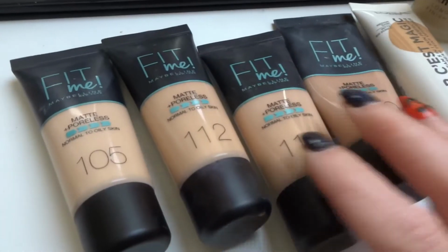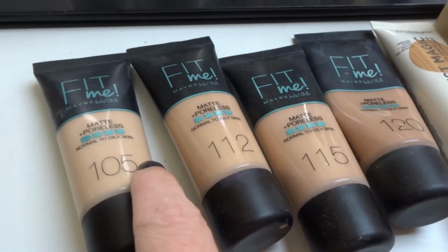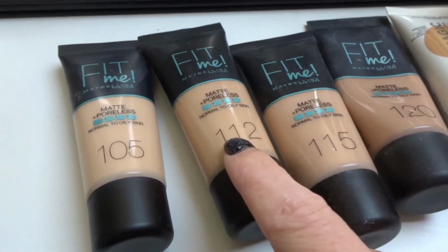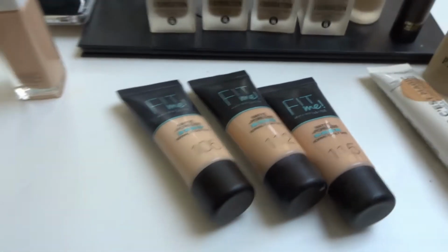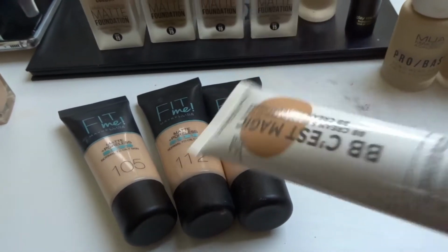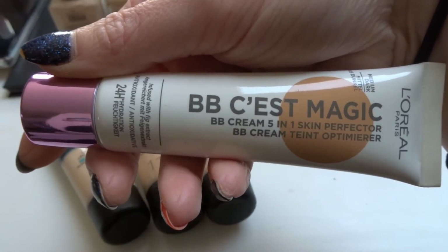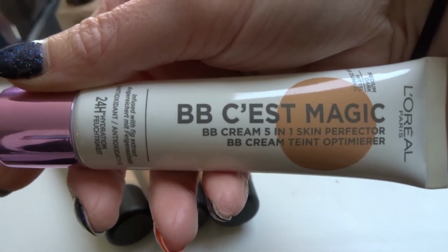Anyway, the Fit Me, these are the ones that I use the most right now. I am shade 105 because it's Scotland and it's winter and I'm very, very pale. 112, 115, 120. This actually I think is done, so let's just bin that. Going to be a long time before I need that shade again. And also this BB cream, I got this last year when I went on holiday because I knew I was going to be super tanned, but again, not going to be that colour for a long time, so let's bin that one.